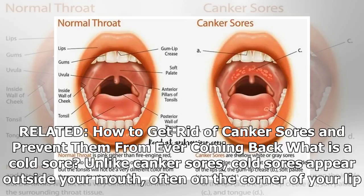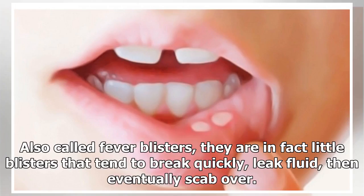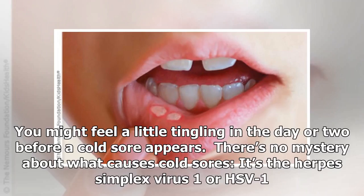What is a cold sore? Unlike canker sores, cold sores appear outside your mouth, often on the corner of your lip, also called fever blisters. They are in fact little blisters that tend to break quickly, leak fluid, then eventually scab over. You might feel a little tingling in the day or two before a cold sore appears.